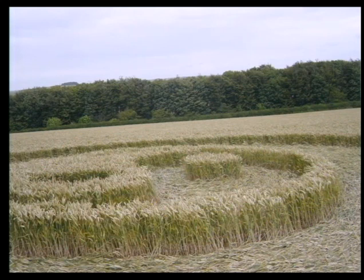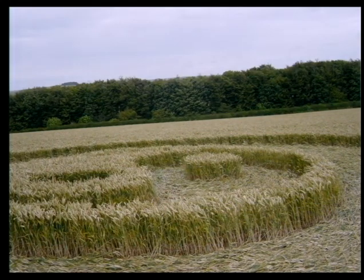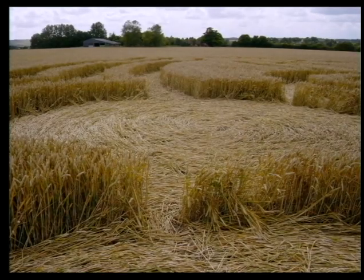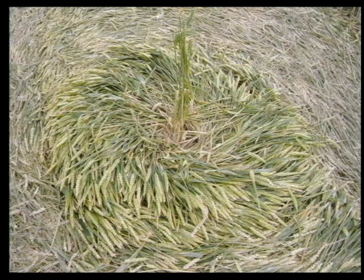Okay, here's another one from a couple of years ago, up near Temple Farm. This was a very nice play of three yin yangs. A classic center of a formation, which usually aren't in the geometrical center. They're usually off center from the real geometrical center.